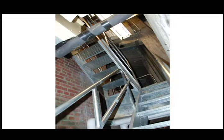And here you see an interior view. This is like building a boat in a bottle. This is a small space at the top of the tower, and this stair was brought up in sections and welded together in this location. It's all galvanized steel, and it's beautifully put in place.